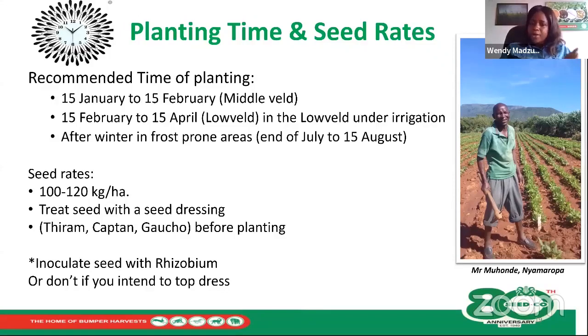If you want to plant now in January, it gives you rest and a bit of comfort, knowing that if the season tails off early March or mid-March, at least your crop will be at an advanced stage for you to talk about profitability. The seed rate is 100 to 120 kgs per hectare. You need to make sure that the seed is treated with a seed dressing, as highlighted there. The list is not exhaustive. You can get other products.